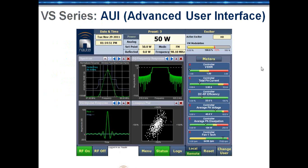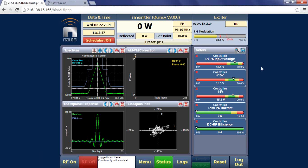So you're going to notice that the top banner is really going to give you your date, your time. It's going to tell you the set point, the frequency, and what your active preset is. So this transmitter is not on. I'm just going to turn RF on here. So in the bottom banner, you're also going to notice that when we were in RF off, it was red. Now that it's on, it's green. There's also a status button, which also changes based on if you have any alarms. So right now it's green because there are no issues. If there was something wrong, this changes to red.